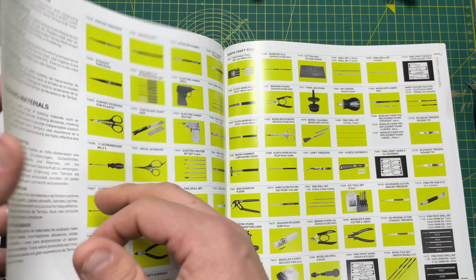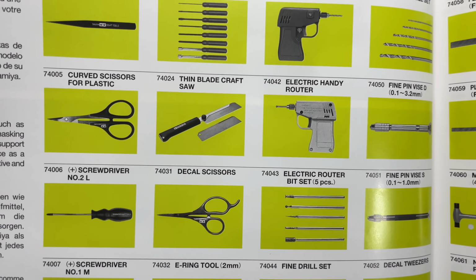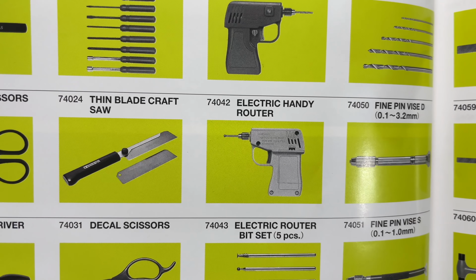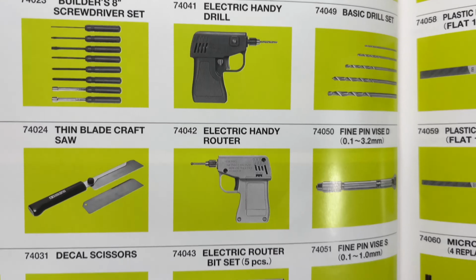And then this is me. This is my model porn, really, is the tools. Looking at all the tools and stuff. Has anybody bought that router or the drill? Can they let me know in the comments if they have, and let me know what they think of it? Because at the moment, I just use a Dremel if I want to do holes and stuff.